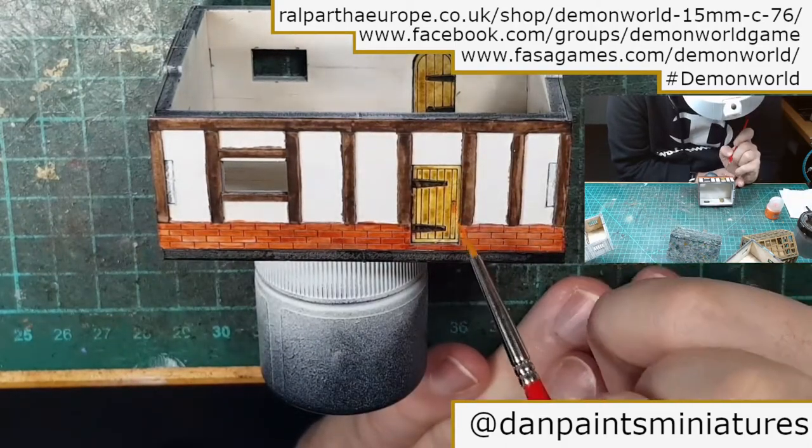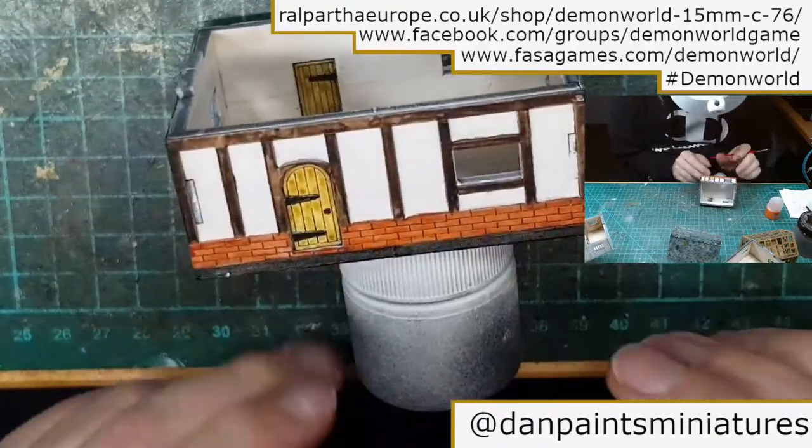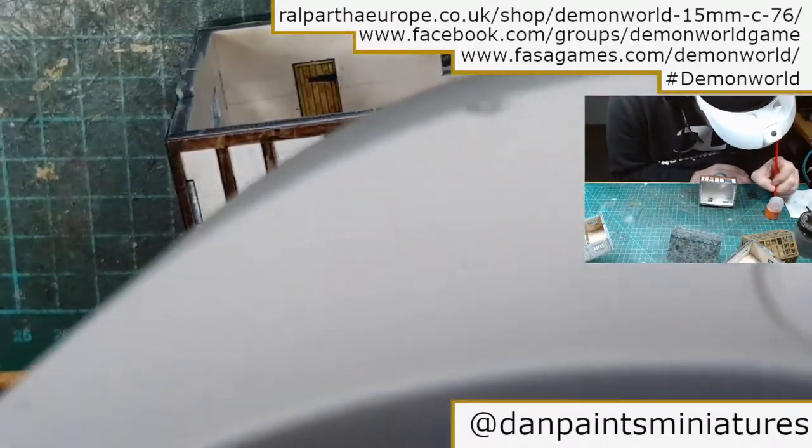Not a very well kept house. In the middle of a war zone? Why should it be?